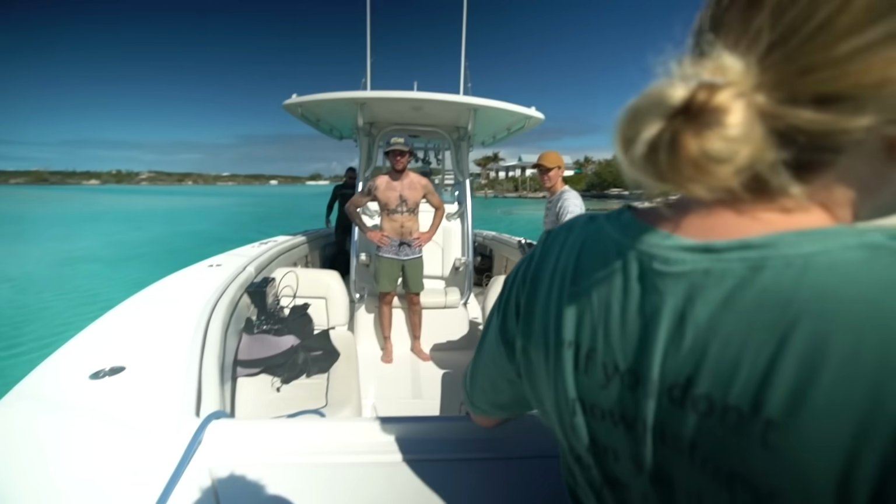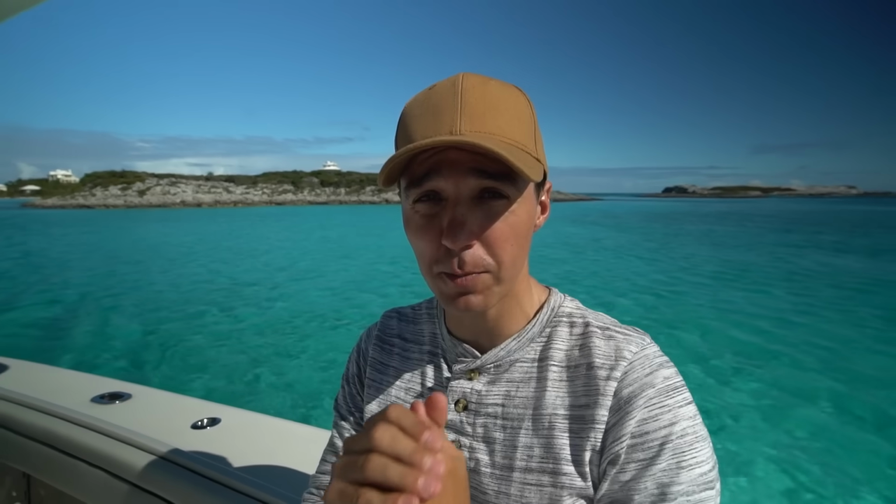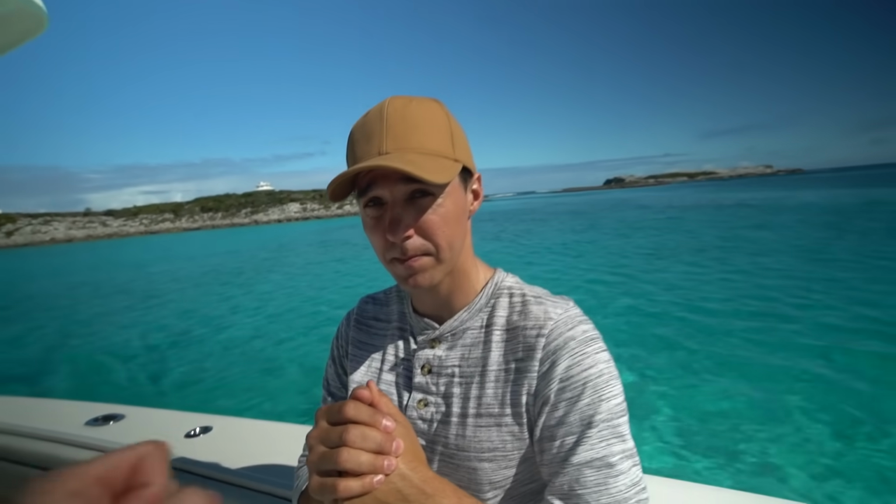I've got my girlfriend and a couple of friends joining me today as well, but look how beautiful this water is. Crystal clear. This water is absolutely beautiful. Super calm day. Clear as far as you can see. I've never been spearfishing, never done anything like this before, so I'm super excited to get in the water and try it out. Let's do it, Chris.